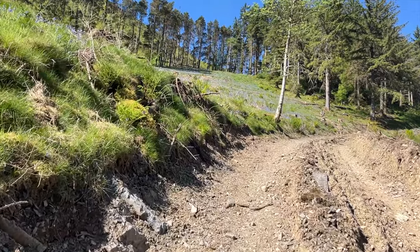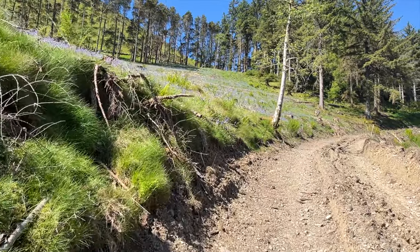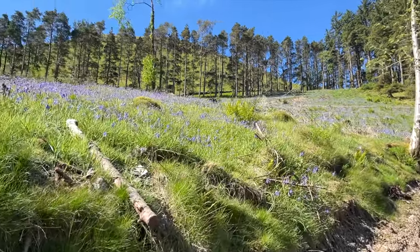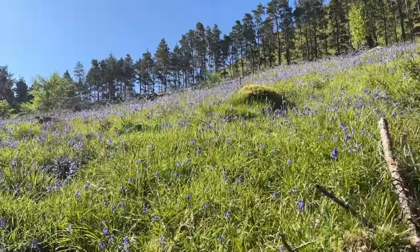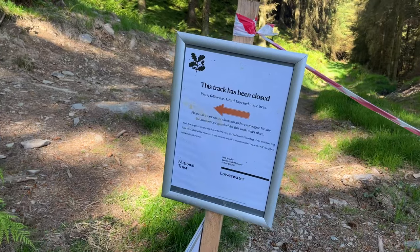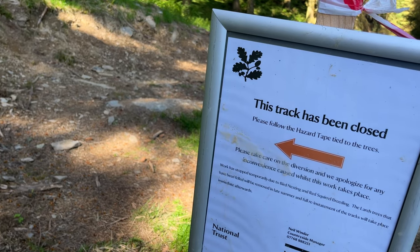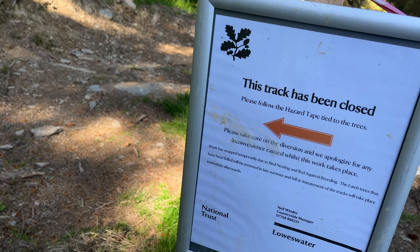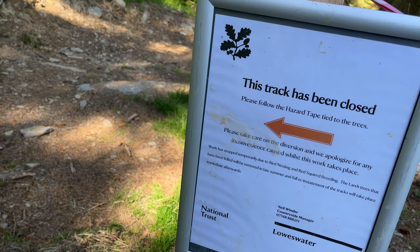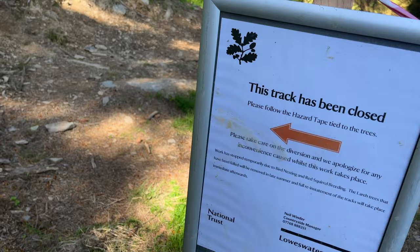And there is a great sway of bluebells up here on the left. It's like an ocean of bluebells. So we have another slight diversion, but it's the kind of direction I was going to go anyhow. But something interesting here is the work has stopped temporarily due to bird nesting and red squirrel breeding. The large trees that have been felled will be removed in late summer, and full installment of the track will take place immediately afterwards.